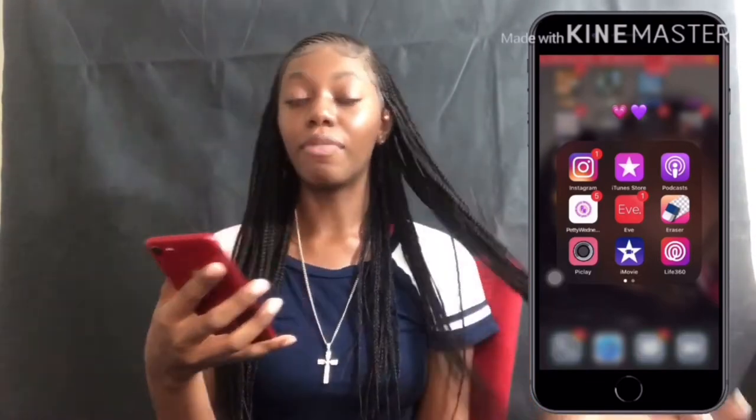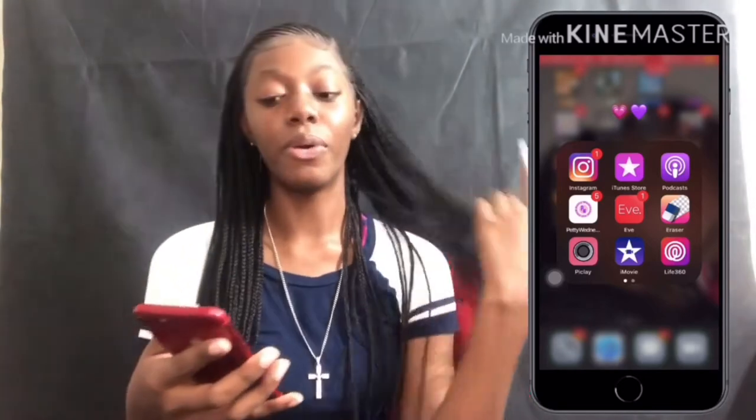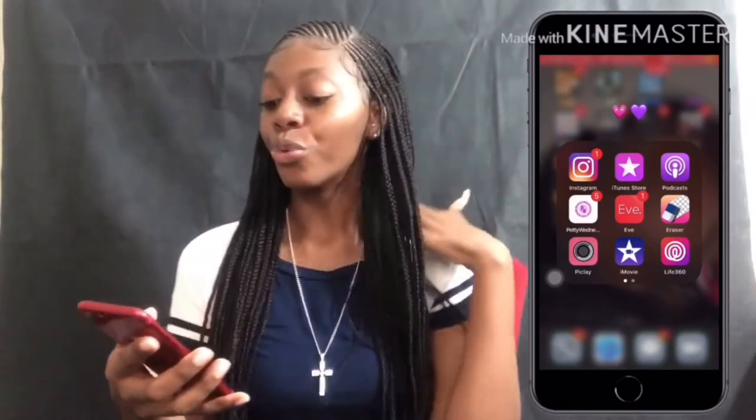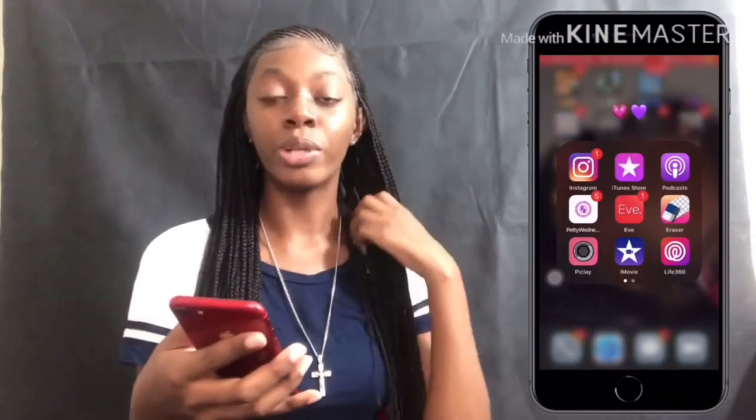Next is Eve. If you're a girl, go ahead and get that app because it helps you track your cycle. You know what I'm talking about. It helps you track your stuff.